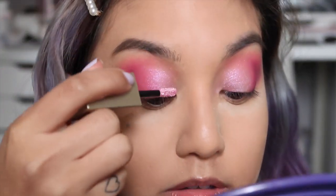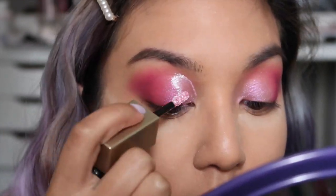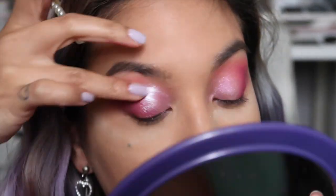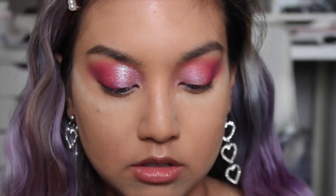So I'm just gonna look down. Boom, so that's with the glitter and then without. It's basically the same thing, but the glitter is just intensified, so I'm going to do the same thing with the other eye.